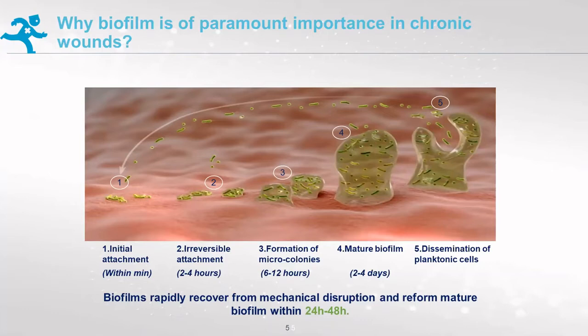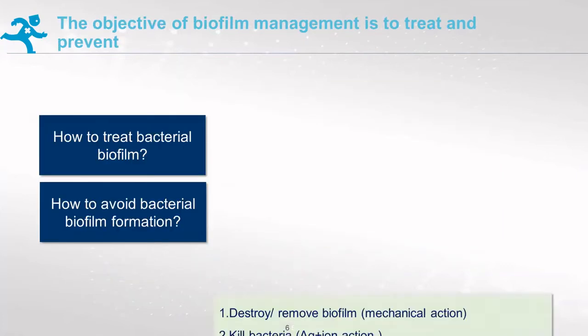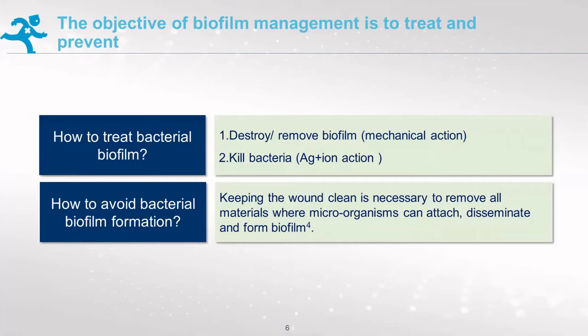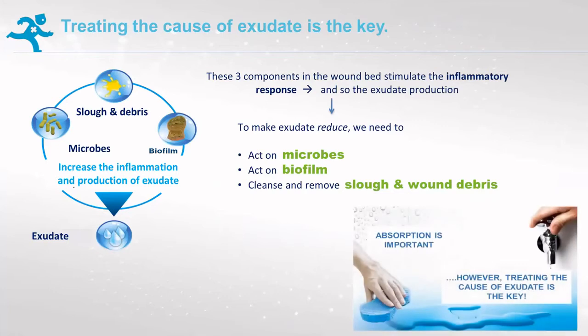If we do manual debridement only and then the dressing, within a couple of days the EPS will have formed again. We still have that mature biofilm even after just 2 days. So what can we do? Definitely, we have to remove the biofilm by means of a mechanical action, but we need to find something which is continuously cleaning and not allowing the EPS to come back. Once the EPS is removed, obviously we need a good antimicrobial that will kill the bacteria. Keeping the wound clean is the most important thing in order not to allow that biofilm to reform.